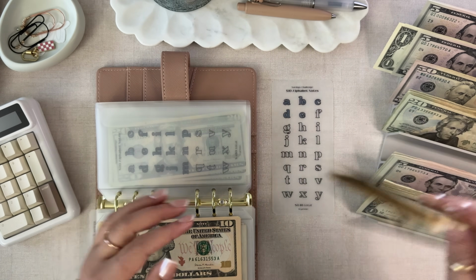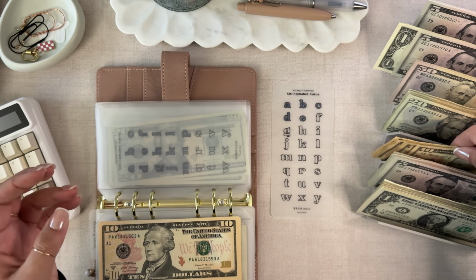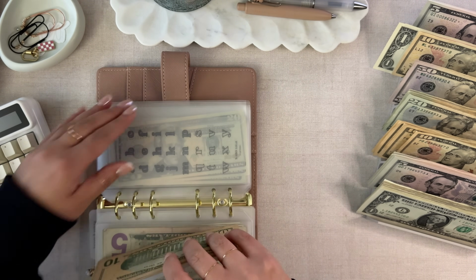But let's go ahead and go through the 10 stack. So anything F through Y. All right, so there's nothing. So I'm going to just put a 10 back here as well and put these back.